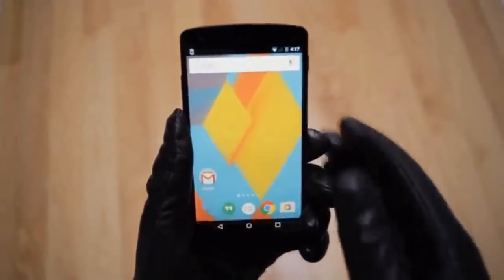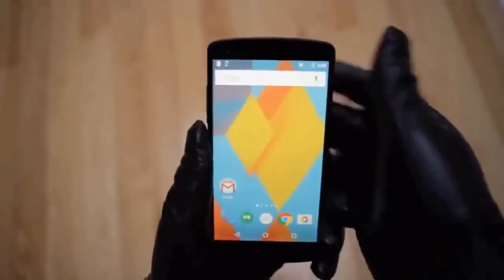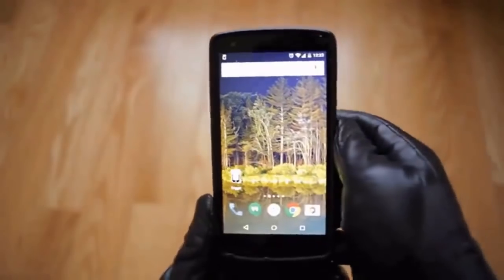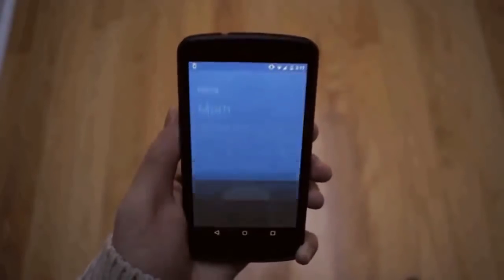Want to relax? Just tap. Looking for a great brunch place? Just tap. Looking for love? Just tap. Great scenery? Capture it with just a tap. Too bright? Turn the brightness down with just a tap. Want to call family? Just tap.